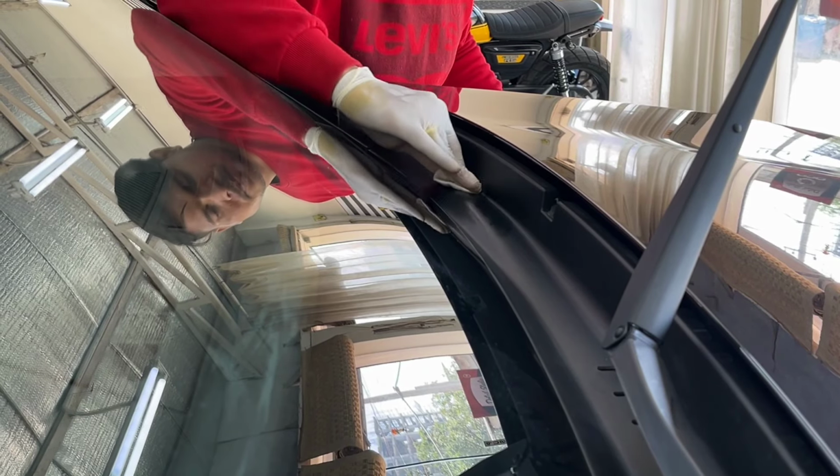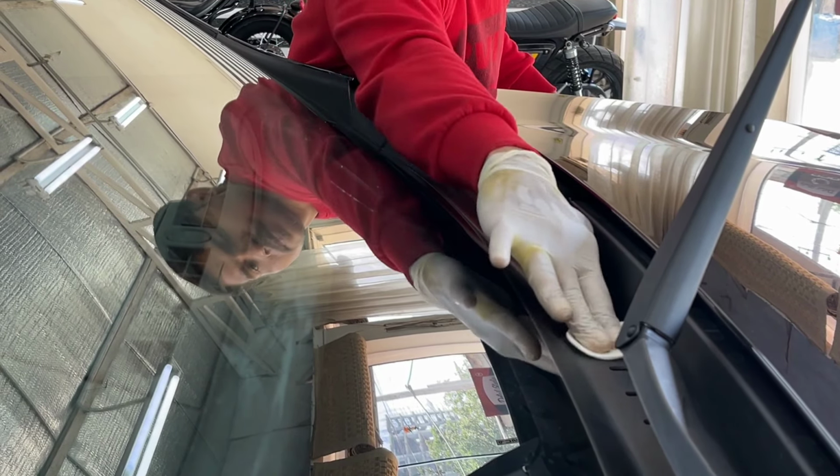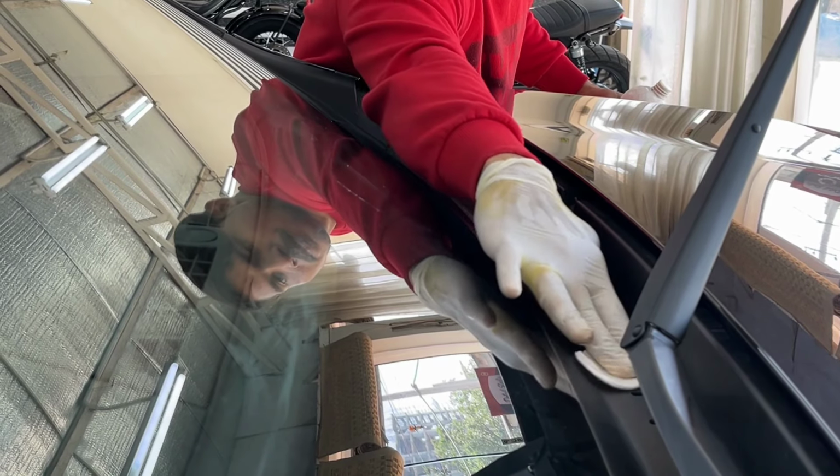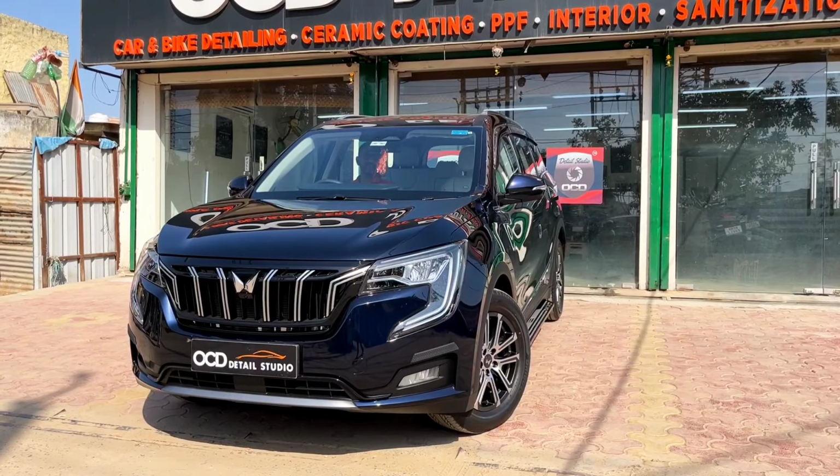This plastic scuttle underneath the wipers generally accumulates a lot of grime, and for that reason we are protecting it with our trim coating to prevent fading and deposits.